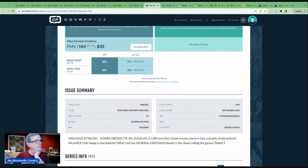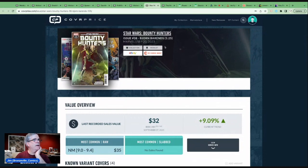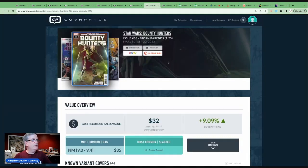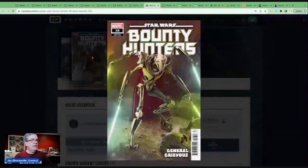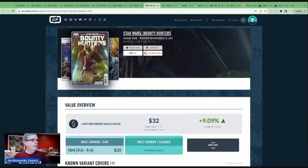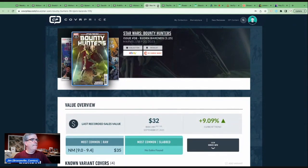See copies in the $25 to $35 range for high grade copies. It is a 1 in 25. Again, if this is the General Grievous cover, that's a pretty cool cover. If this is something that you're interested in, either look for it at your LCS, but I find oftentimes with variant covers, you can wait for the secondary market to cool down and pick them up. Now, every once in a while, if you do that, you might miss the boat on something, but I wouldn't pay more than ratio price for this book.